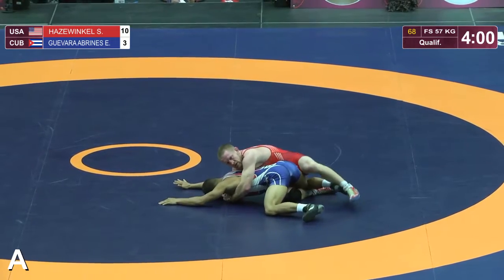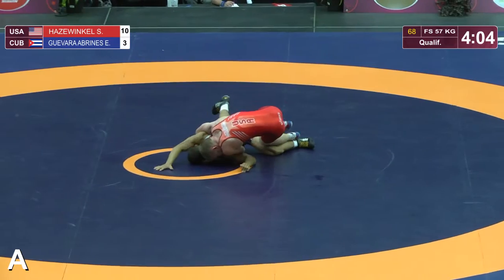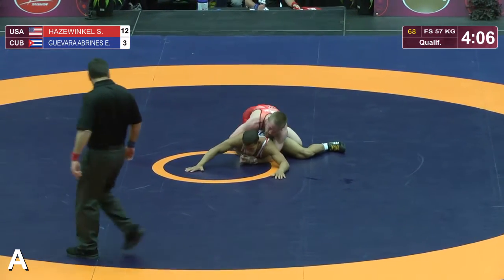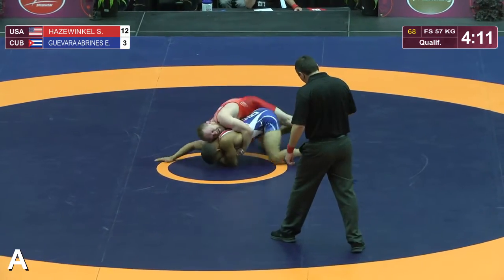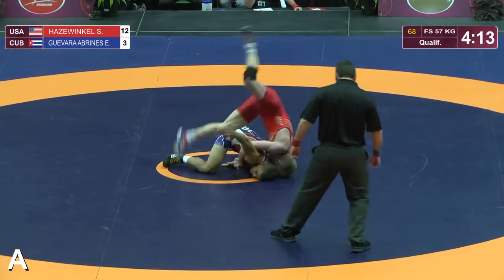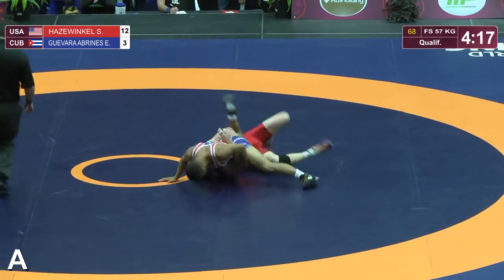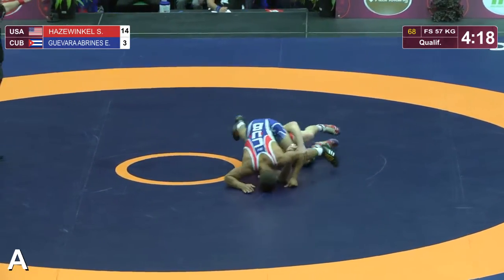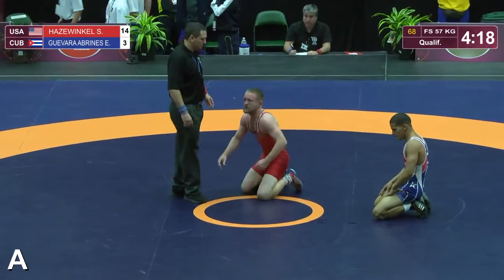We've got 2 minutes remaining. He's got a high gut locked up, and that's a 2-point exposure for Sammy Hayeswinkle. That brings it up to 12-3. Another score will give him a technical superiority. High gut, and pull. Wow, that's great, great technique there. And they stop. Tech fall happened before the reversal.